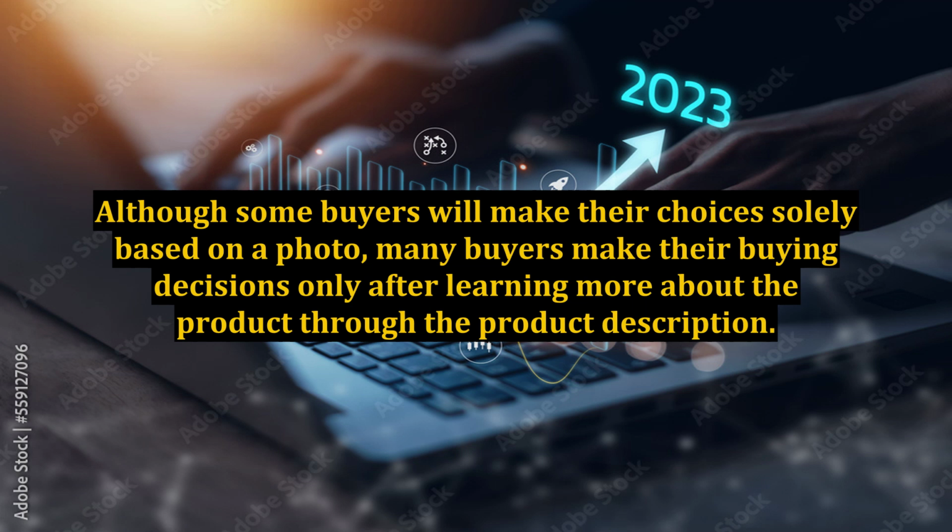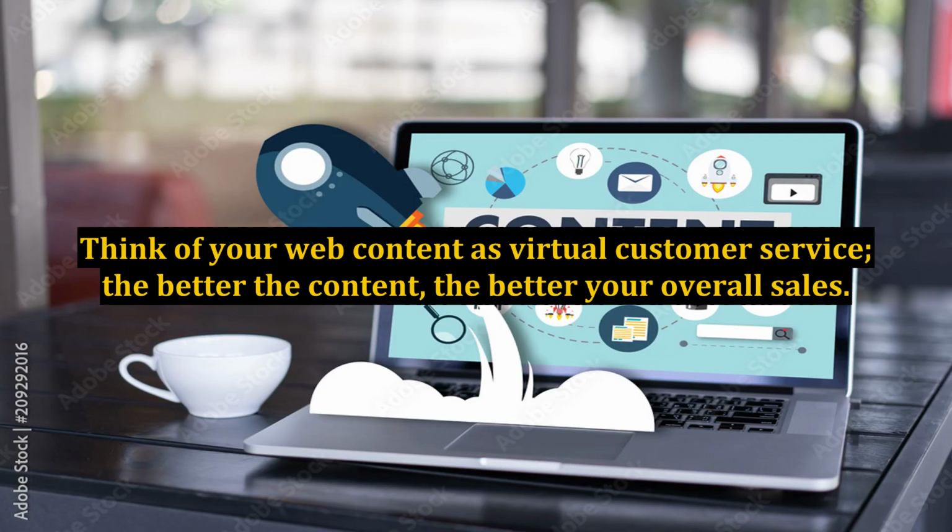Include information consumers need. Although some buyers will make their choices solely based on a photo, many buyers make their buying decisions only after learning more about the product through the product description. Think of your web content as virtual customer service. The better the content, the better your overall sales.